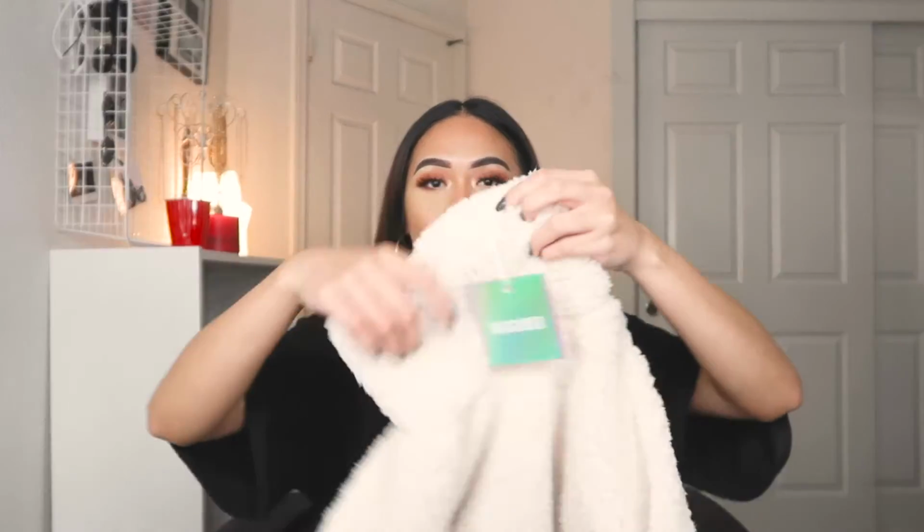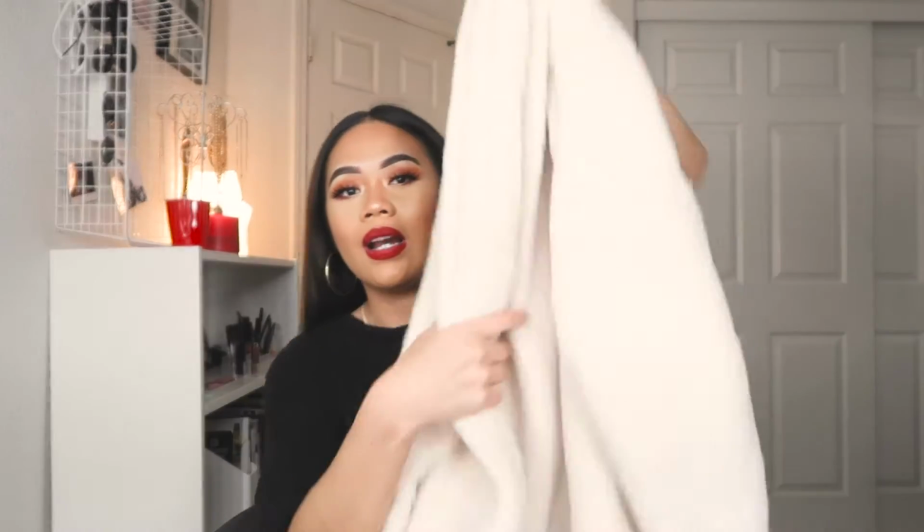So next item, we got a nice fuzzy long sleeve. I actually have this one already in blue, like really dark navy blue, and I have the white version of it. I fell in love with it, so that's why I ended up grabbing the other color, which is so cute. Love it. It's so soft, really comfy and warm. This is what it looks like. Oversized sweater long sleeve. That's really, really comfy.